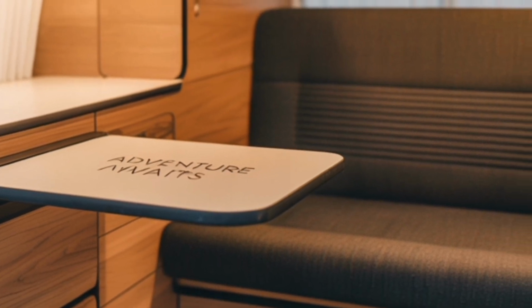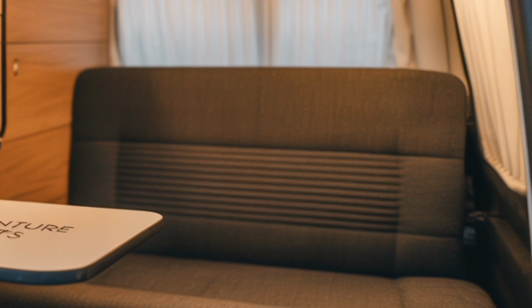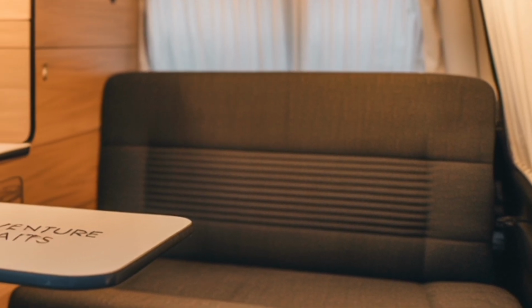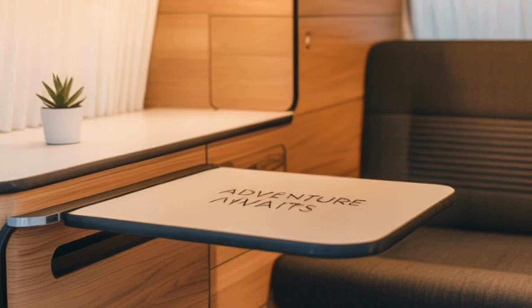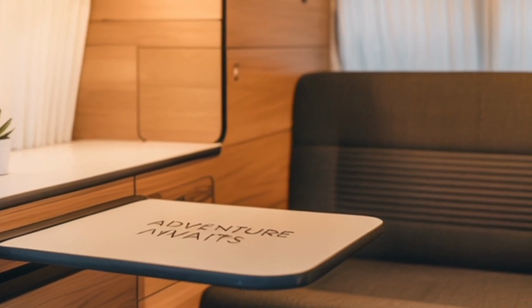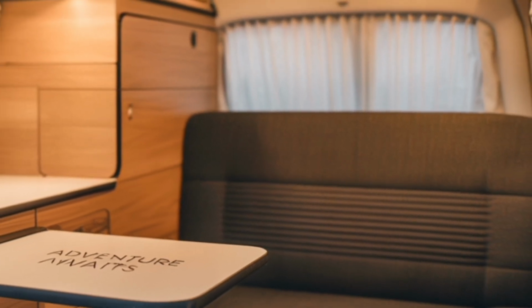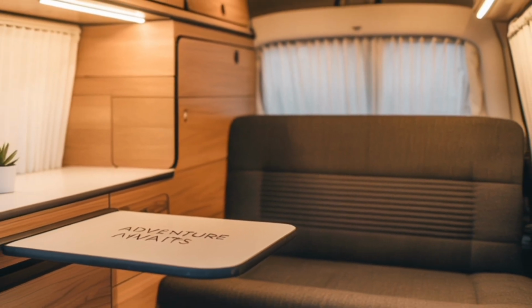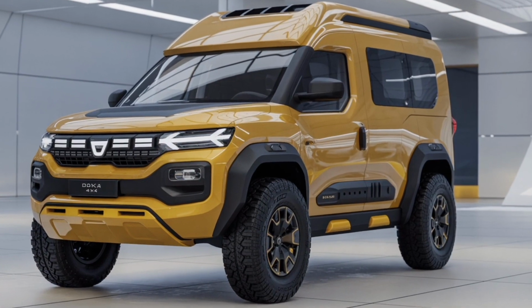On the road, the Dokker drives exactly as you'd expect, like a tall, narrow van with a raised suspension. It's not particularly sporty, and body roll is noticeable in sharp corners, but the steering is light and direct, making it easy to maneuver in tight spaces. Wind noise is present at highway speeds, but not excessively so, and the diesel engine, while not silent, settles into a steady hum once cruising.